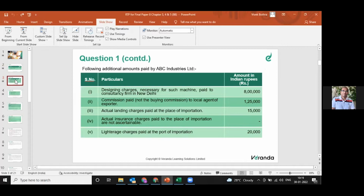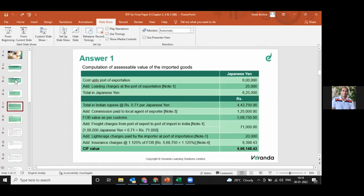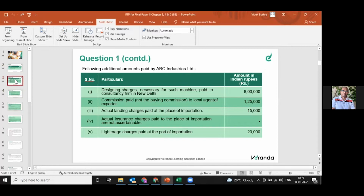Hello. Yes, sir. Yeah, we are following. Yes, yes, sir. In this case, the 8 lakh will not need to be included. 8 lakh is definitely not included.